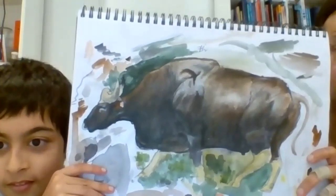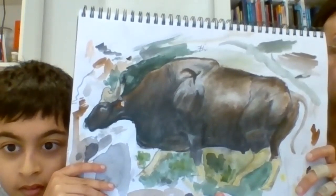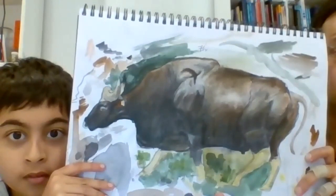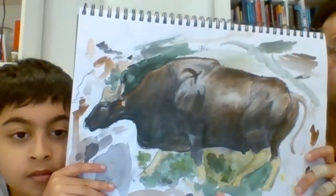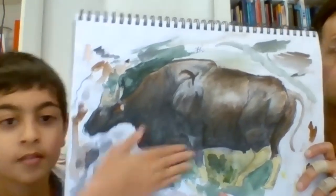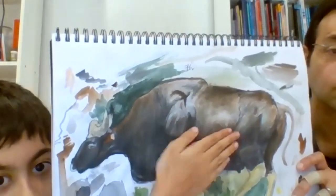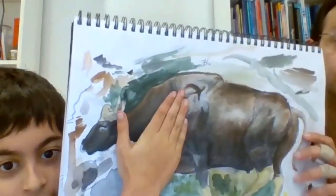But the reason that those highlights are working so well is because Ray Bonto has gone really dark in other places. So those lights seem light because the darks are dark. And if you just put your hand over the dark part, you realize that a lot of that real effectiveness of this sheen goes away.